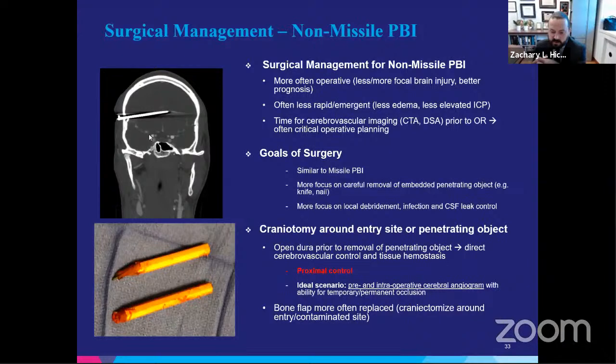They might not exsanguinate, but there might be so much cerebral edema and swelling at that point. So I think nobody's going to fault you for being aggressive about the proximal control, because it can be life-saving, obviously. So, does that answer your question? Yeah, thank you. Okay.